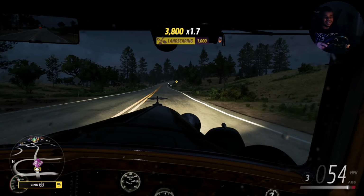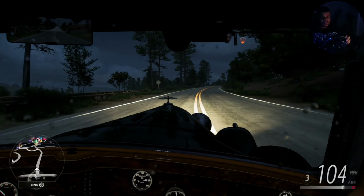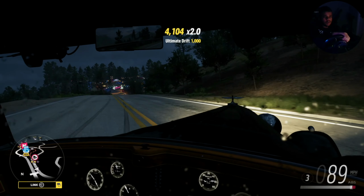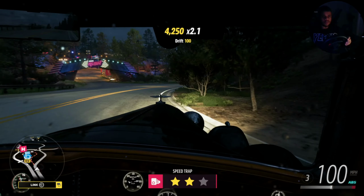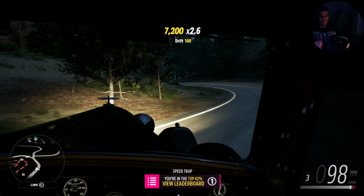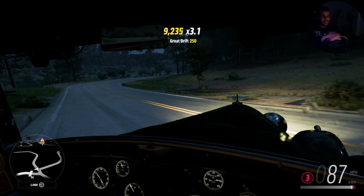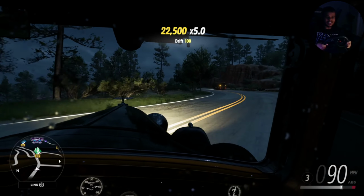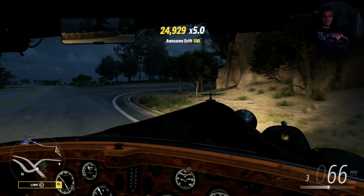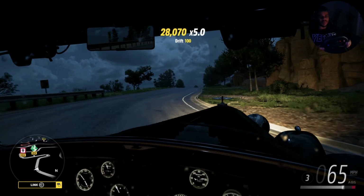Yo, that was actually pretty fun in this big ass thing, dude. Oh, I'm about to lose it there. There's no way I'm drifting this big ass thing going 90 miles an hour. For sure. Too early. This is for sure more fun. Faster speeds, you got the momentum.